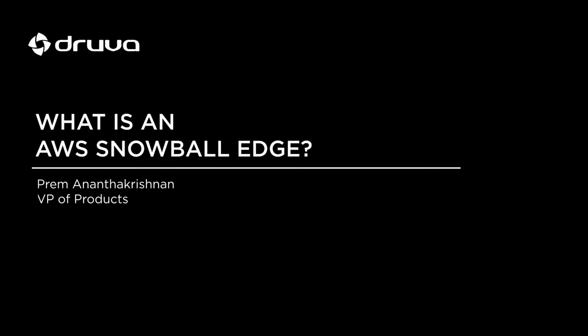Snowball Edge, for those who don't know what that is, is a hardened appliance from AWS, which has 100 terabytes of storage, but also has onboard compute that can actually run software natively on the device itself. So this is a device that AWS can ship to users for both import as well as export. And Druva is integrating natively with this device, and we're really excited about this integration because it allows our customers to make their journey into the cloud really faster and more seamless.